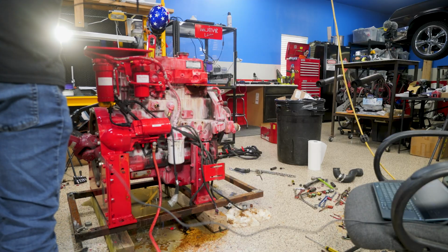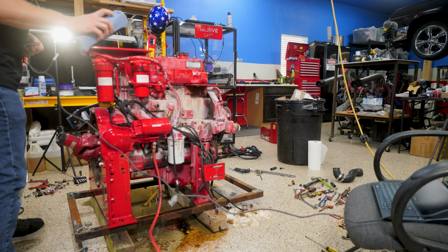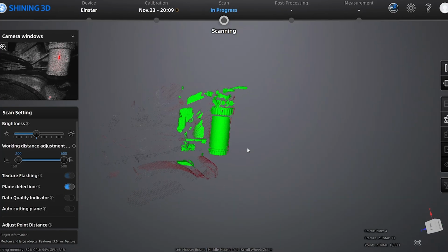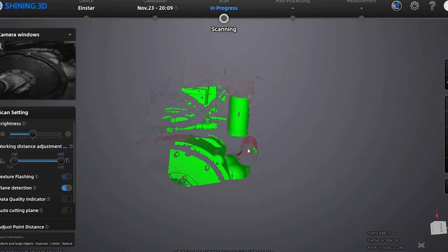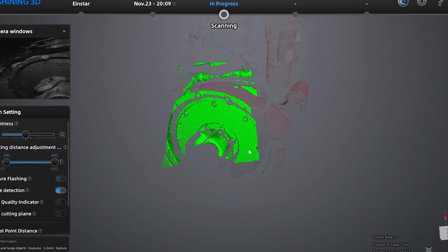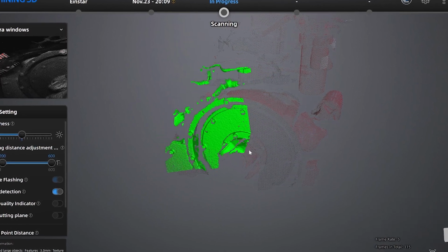So real quick, I'm gonna do a 3D scan of this engine. And then because we already have a scan of that LS1 that we're putting in the jet boat, we can compare the size of the engines, and then I can throw this in the model of the houseboat, and then we could see how it actually fits in the engine room.